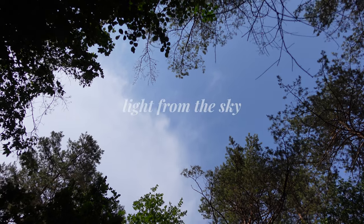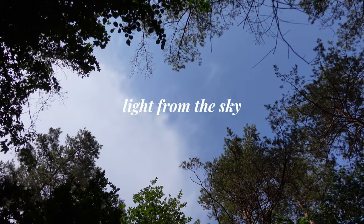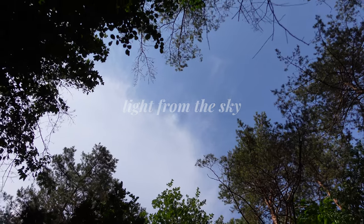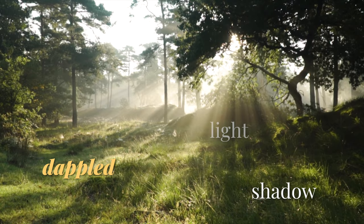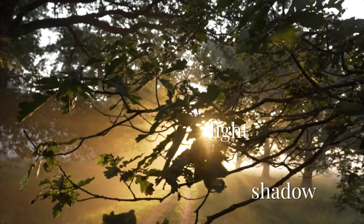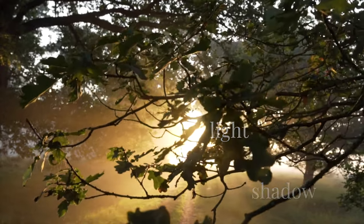The uniform light is made to mimic light from the sky, but it feels unnatural to us because the light outside is actually never even, but dappled with areas of shadow and light that's constantly in movement, and it changes in intensity and moves around, and that is a very beautiful source of light to be under.